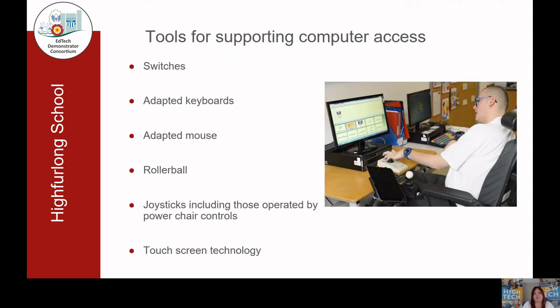So tools for supporting computer access, we're quite lucky that we have quite a range within school. Lots of switches to control, and in the picture we showed at the beginning, to control the PowerLink boxes, which means activities like cooking are fully accessible because you can control the blender, the microwave, and the mixer by using a switch.